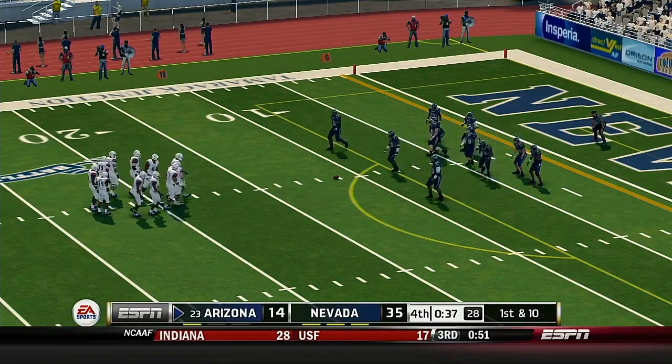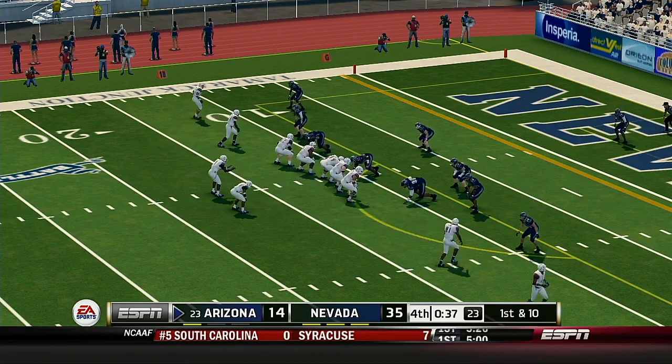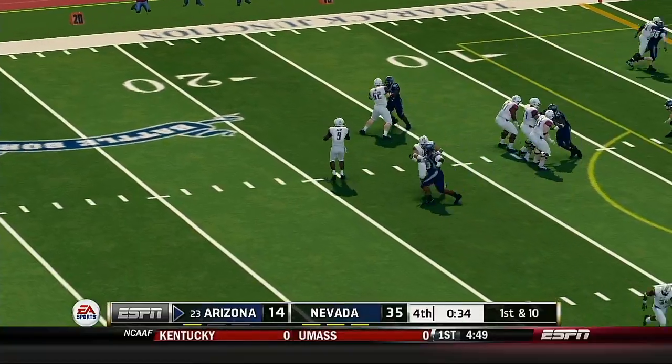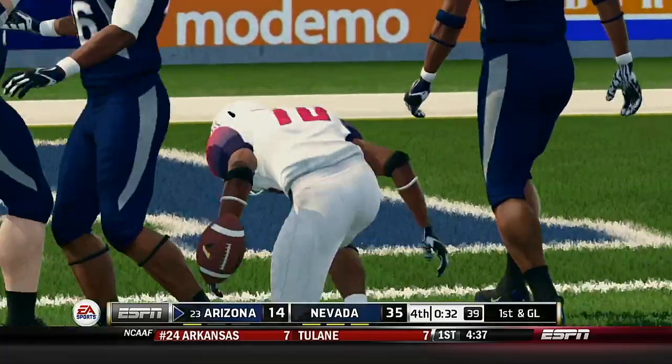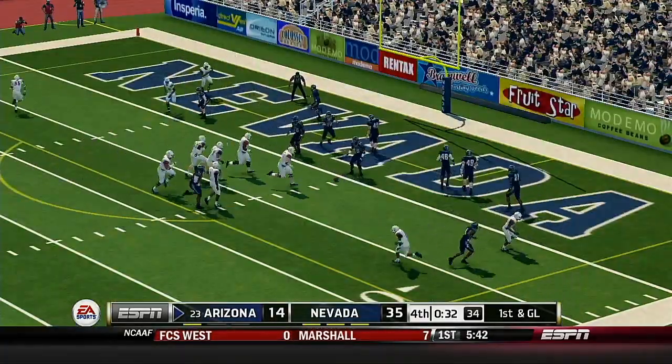It's the ninth play of the drive. Under a minute left in the game. What a play, and that is first and goal. Gain of 11 yards, that makes it first and goal.